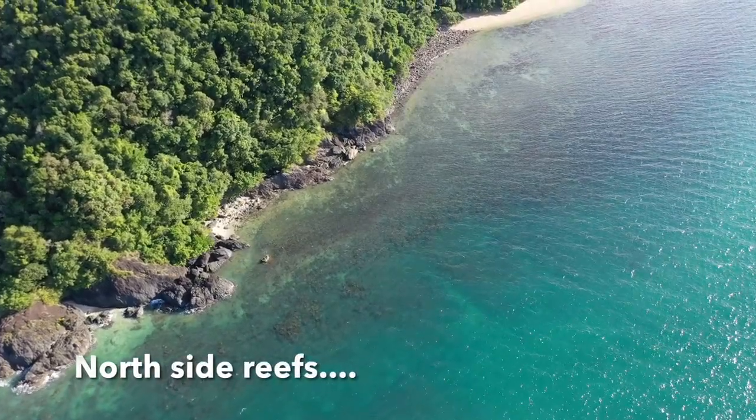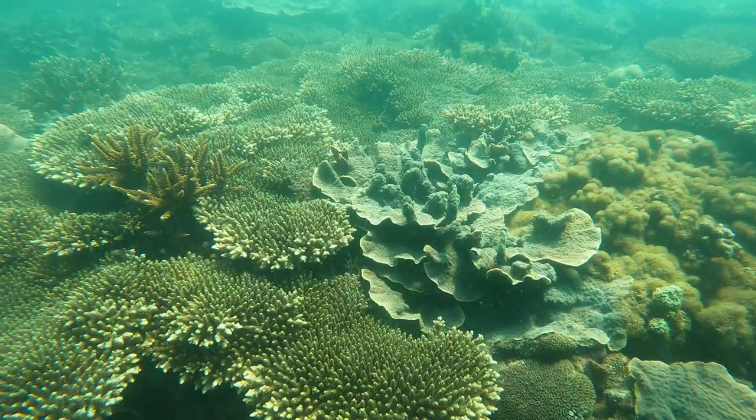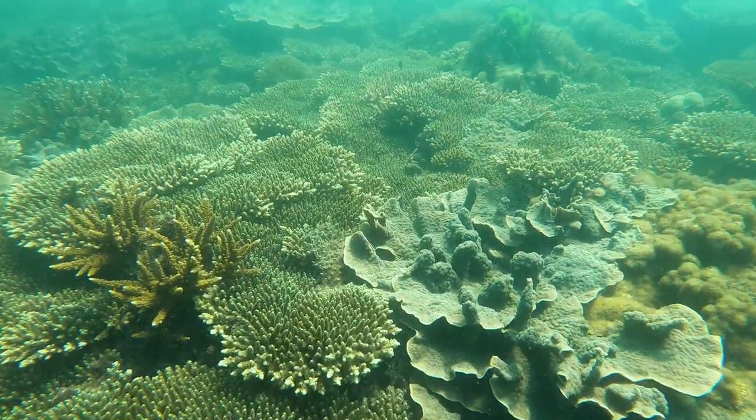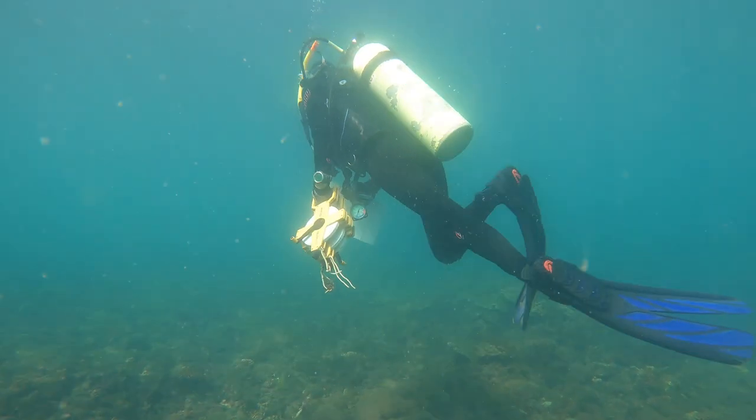Some of the reefs on the north side of Snapper Island have recovered strongly in the 8 years since the last cyclone impact and now have quite nice coral cover.